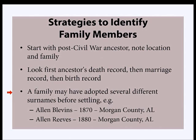Here we have Alan Blevins, listed in Morgan County, Alabama on the 1870 census, who is listed as Alan Reeves in 1880 in Morgan County, Alabama, and in subsequent U.S. federal censuses. So he apparently tried on the surname Blevins for a while. It didn't work for him and his family, and he switched to Reeves.